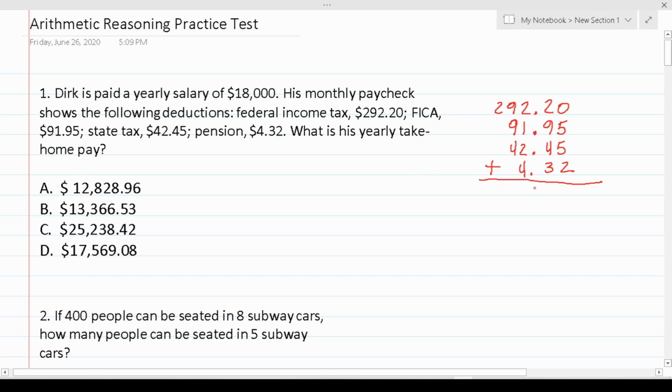Take your time as you do this. This is where most people make mistakes and get these simple questions wrong. It's very easy to copy down the wrong number over here. So we have 5 plus 5, which is 10 plus 2. So we're going to drop down a 2 and carry a 1. Now we have 7 plus 9, which is 16, 17, 18, 19. So we're going to drop down a 9 and carry a 1.